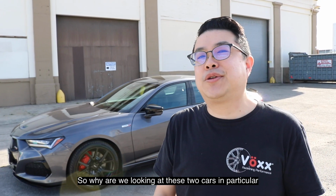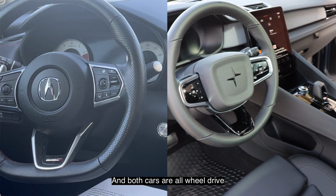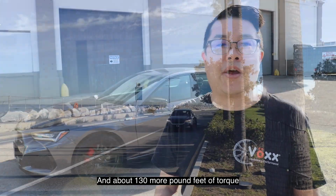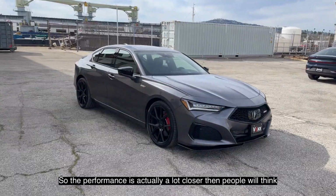So why are we looking at these two cars in particular? Well, the MSRP is a lot closer than people think. Both cars have comfortable interiors and both cars are all-wheel drive. The Polestar does make over 50 more horsepower and about 130 more pound-feet of torque. But the Acura is also about 400 pounds lighter, so the performance is actually a lot closer than people will think.